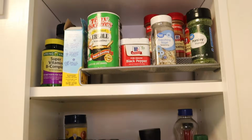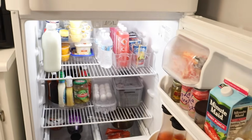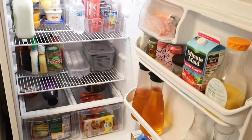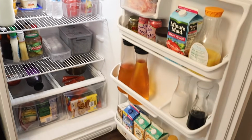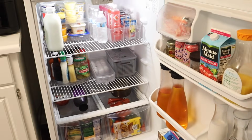So I do recommend living in this space before just filling it with a bunch of items and trying to force everything to fit. But other than that, I really enjoyed this. It actually made me appreciate my space a lot more. And I hope you all walk away with some ideas on how you can better improve or utilize your own small kitchen.